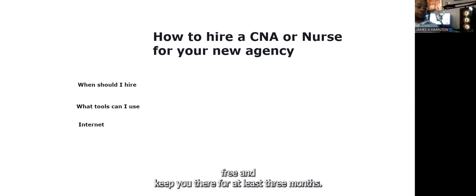Okay. So using Indeed, we're going to post jobs for CNAs, certified nurses assistants, registered nurses, RNs, LPNs, and PCAs, which is personal caregivers. All right.